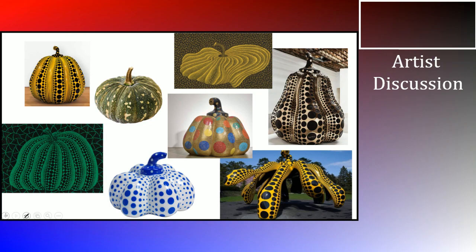Duck Chu painted some really cute pumpkins too. Yes, you're right. During the research a few weeks ago, I did see some pumpkin paintings. We could look at it another time actually. They're quite nice. But let's look at Kusama's pumpkin now.